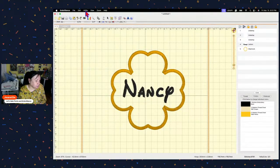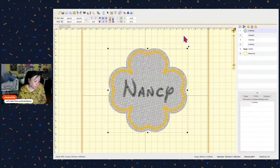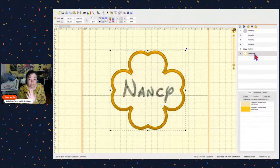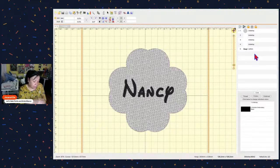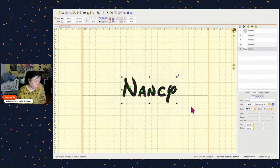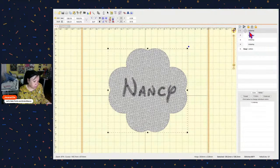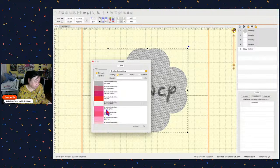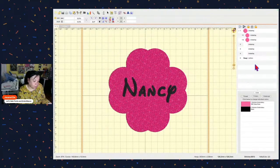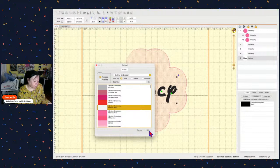Now I'm going to go in here and add my knockdown stitches. Do a 3. Now I'm deleting the extra thing, and I got Nancy's name in here. Now I can highlight her name and make it a little bigger. Yeah, that's fine. Okay, so now I'm going to take all the underlays, change the color, deep rose, there we go, and white.